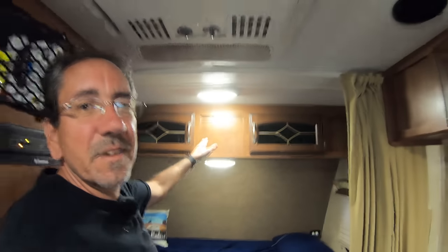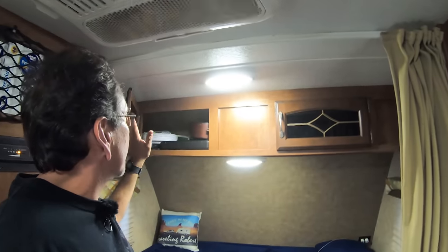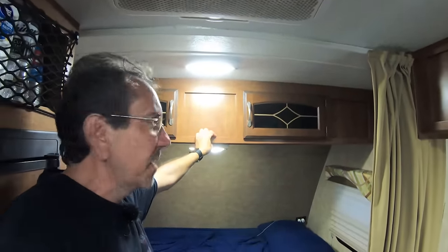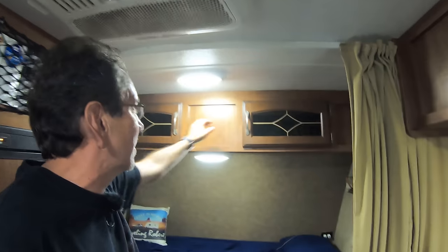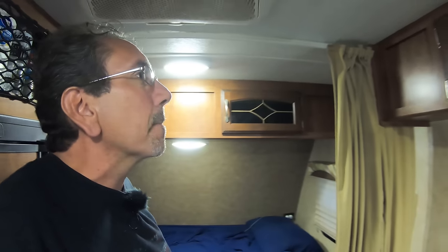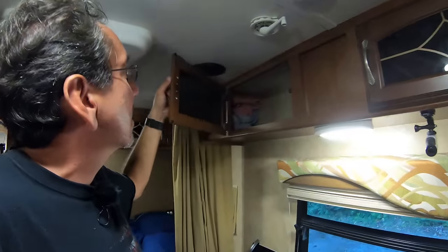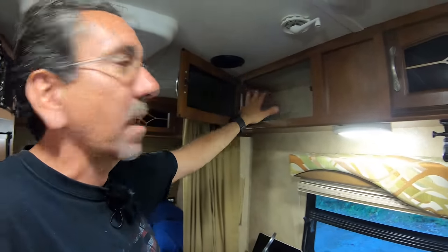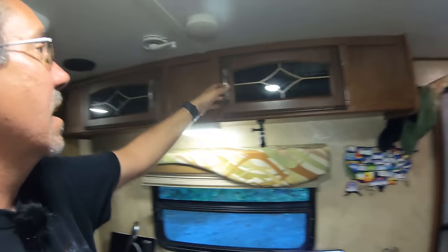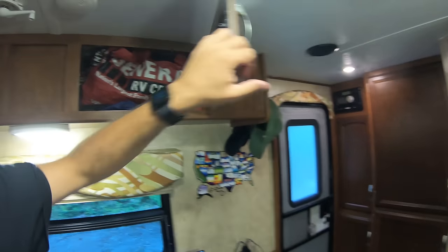Up here, I'm not even gonna show you. There's so much stuff up here. It's like a kitchen sink, whatever didn't fit anywhere else. But this whole storage compartment is full of stuff. So what else up here? More storage. This is kind of empty. This is where I store water bottles and stuff, and those are extra towels. And up here is our dirty laundry and laundry detergent and all that good stuff.